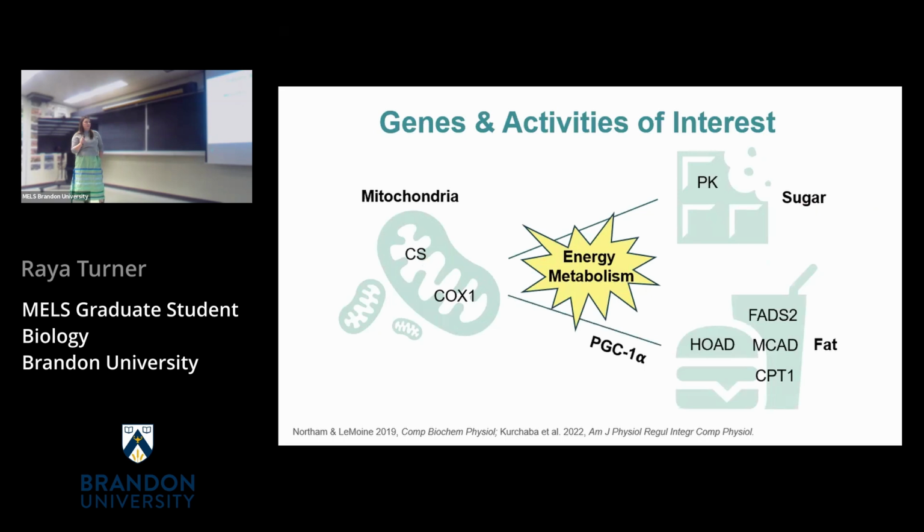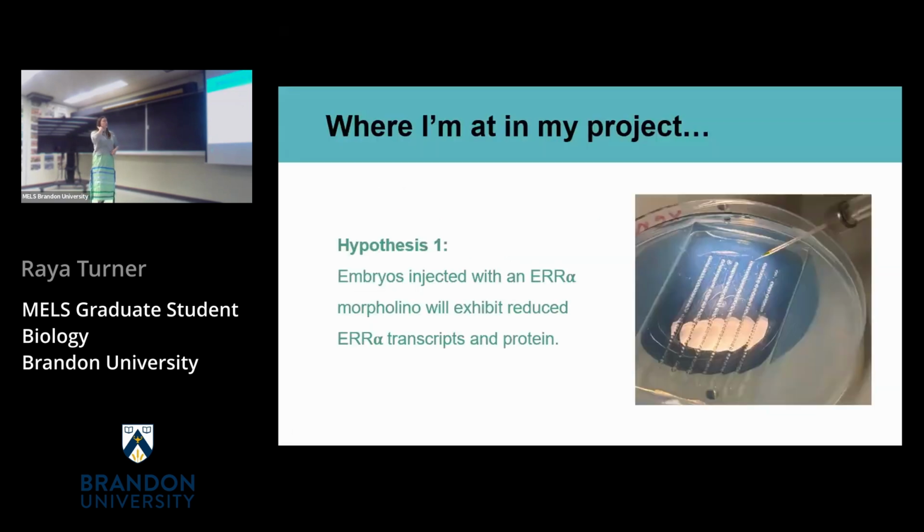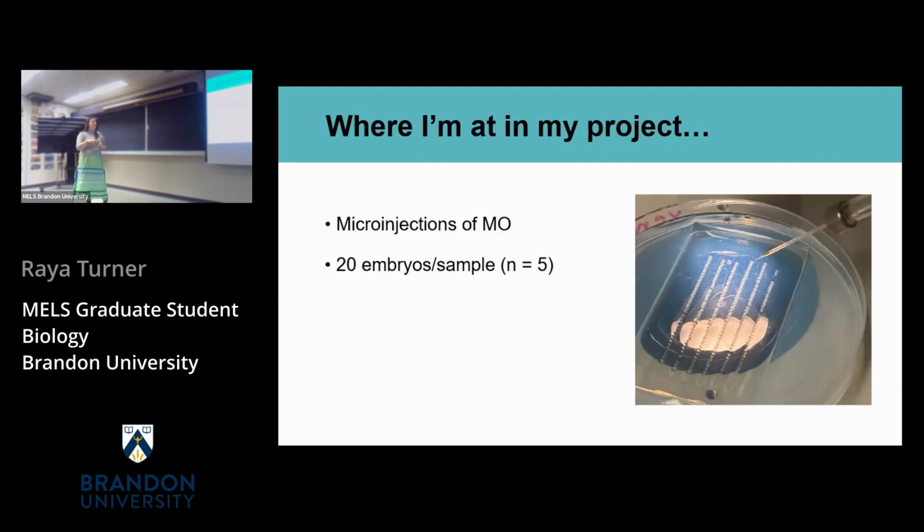Moreover, I will be looking at a few different co-activators and transcription factors that have also been shown to contribute to these types of processes. So right now I'm at the beginning of my project. I've been injecting the embryos with either the control or the ERRa morpholino, as you can see here. They're all lined up. I do have to do quite a few microinjections, as it takes at least 20 successful embryos in order to get one sample.